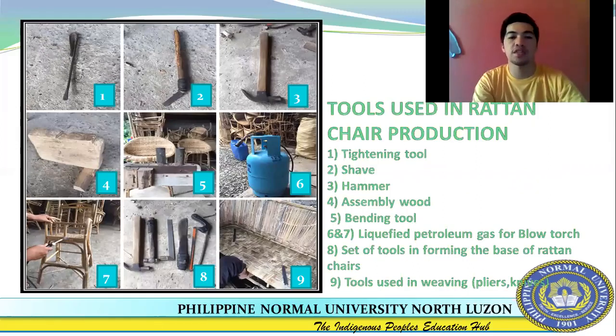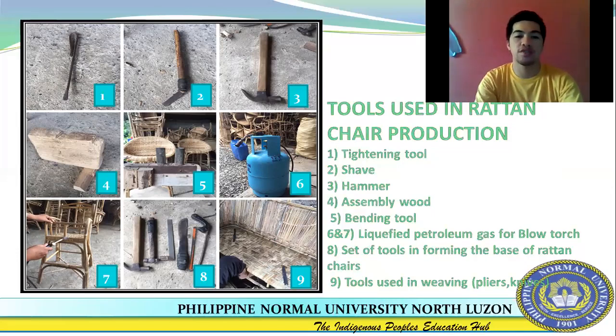What are the tools being used in rattan furniture? The tools for making rattan handicrafts are simple, inexpensive, and traditional. Tools and equipment required for assembling and weaving of rattan handicrafts are: number one, there is the tightening tool. It is being used to tighten the woven rattan sheets. We also have the shave, which we call pagkayas or iblu. It is used for shaving the pith from the skins.